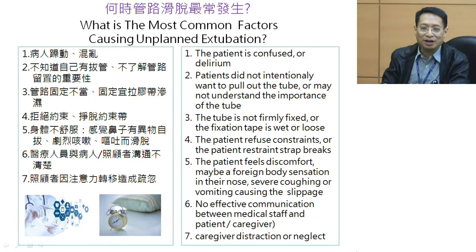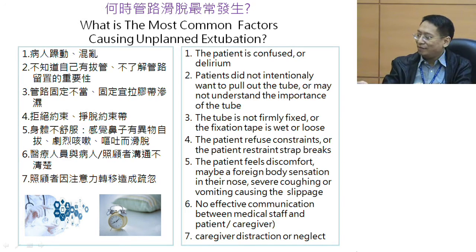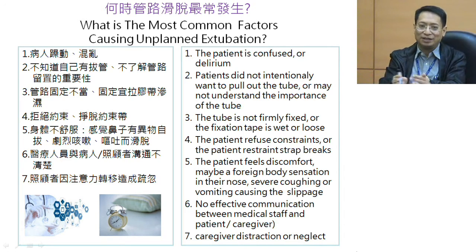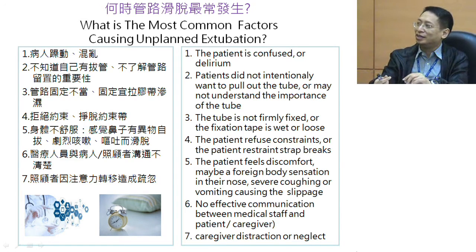For the most common reasons and causes for unplanned extubation, there are 7 listed in this slide. You can see that sometimes the patient is confused or delirious, so he or she doesn't know what's going on. The second one is the patient did not intentionally want to pull out the tube, but maybe it's unintentional, just moving around and then the tube slips off. But sometimes they don't understand the importance of having the tube.